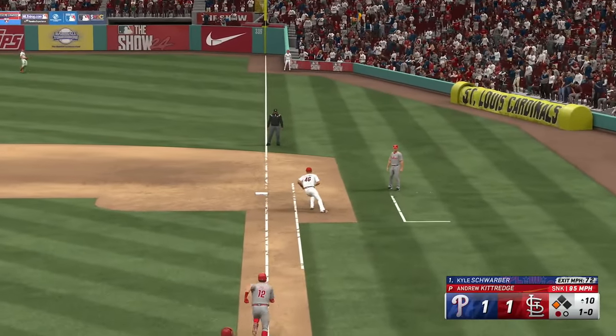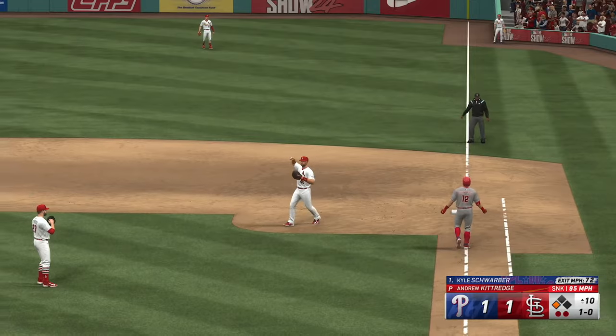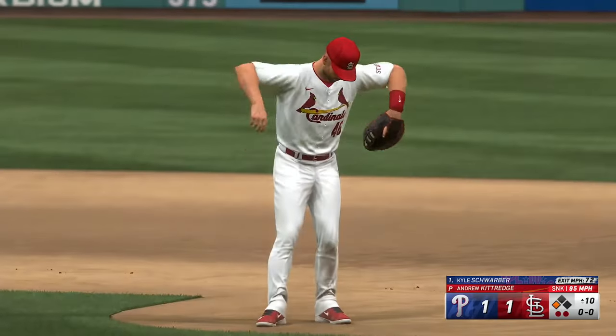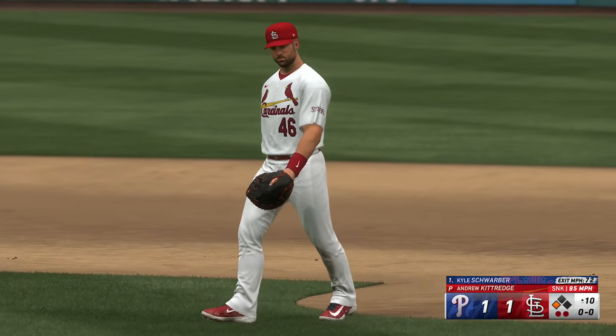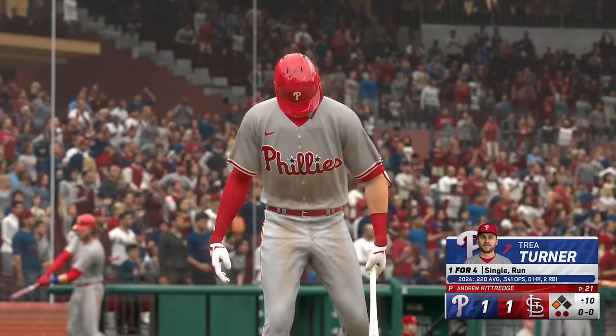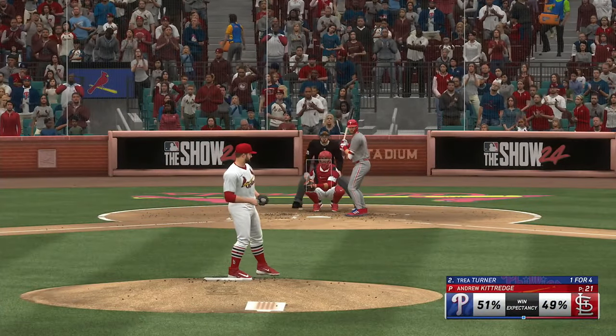Towards first. He'll do it himself. Two in a row set down to start the 10th. Well, there's a lot riding on that at bat right there. Nice job of the pitcher to bear down, make the pitch, get the ground ball. Excellent piece of work. So two down now, and here is Trea Turner. And this is a big opportunity for him to pick up his teammate right here.